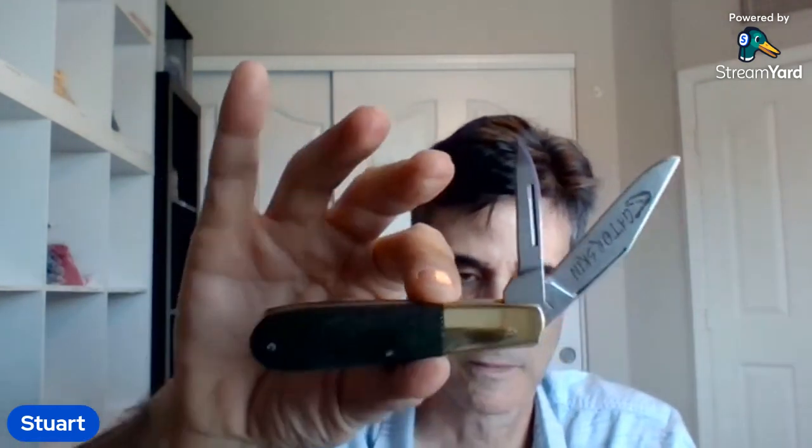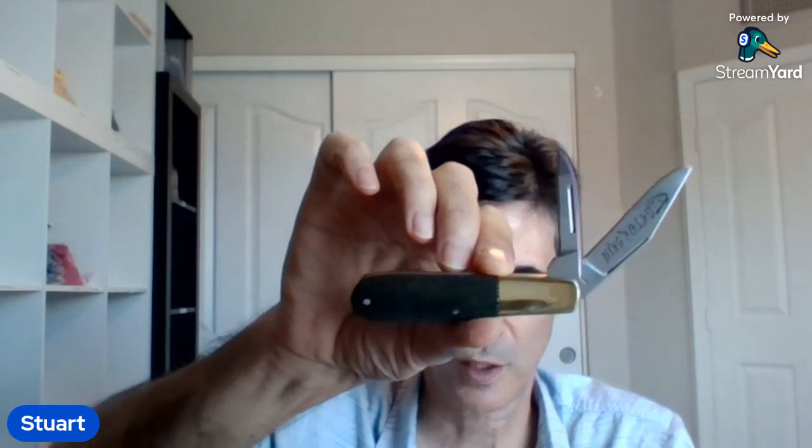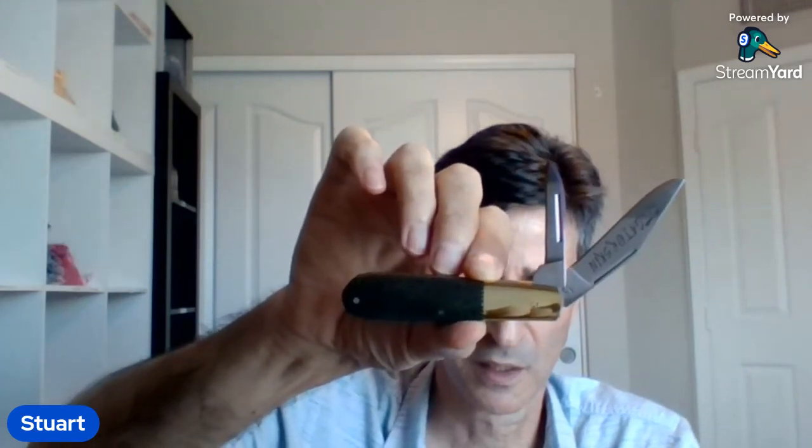It's got a brass bolster in the front. I think it looks like all steel liners and steel back springs are going to be steel. But yeah. Can you see well the knife? Yeah, I think so.